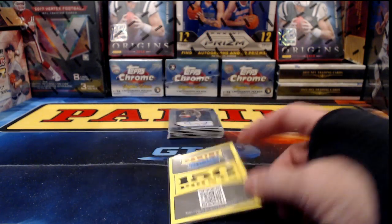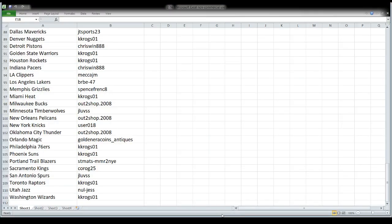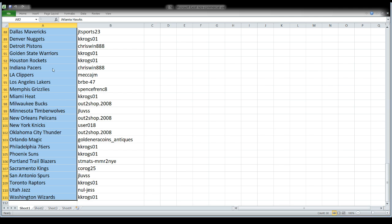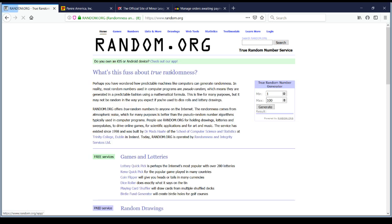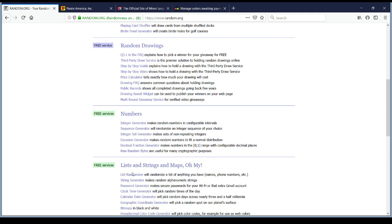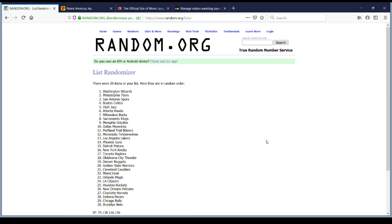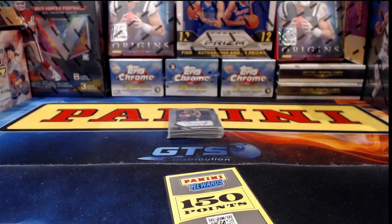So this 150 points card right here replaced one of our hits, so we need to divvy that up, and we're going to use random.org to accomplish it. First, we're going to copy all of our team names from the spreadsheet, then head back to random.org. Because we have 10 or more items in our list, I'm only going to randomize one single time. Whichever team is in the number one position after I hit randomize is going to take home that points card. I'm going to scroll through so you can see all of the teams were copied and pasted in there. Good luck, everyone. Looks like that is headed to the Washington Wizards. So this little 150 points card is the Wizards.